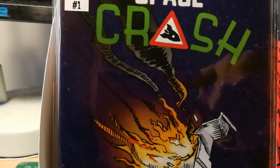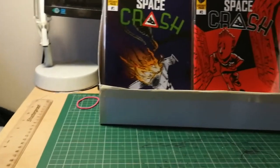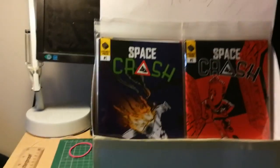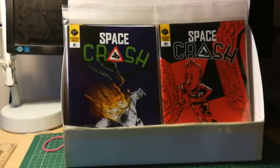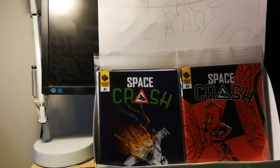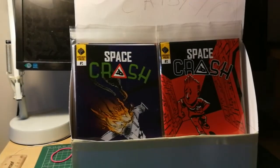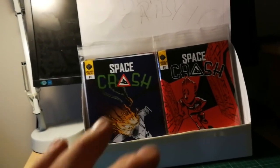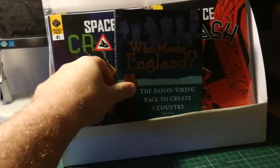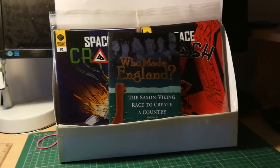Fascinating times. All right. I think that'll do for now. So in this first episode of Countdown to Coventry, we've got displays now for the books, the mini comics, and the Space Crash, which is pretty much most of the books. The remaining books are short runs I've got of some graphic novels and things like this. I'll just get some easels to put those on. I'm sure they'll be fine. These, you know, Who Made England, they're really the superstars of the show. So yeah.